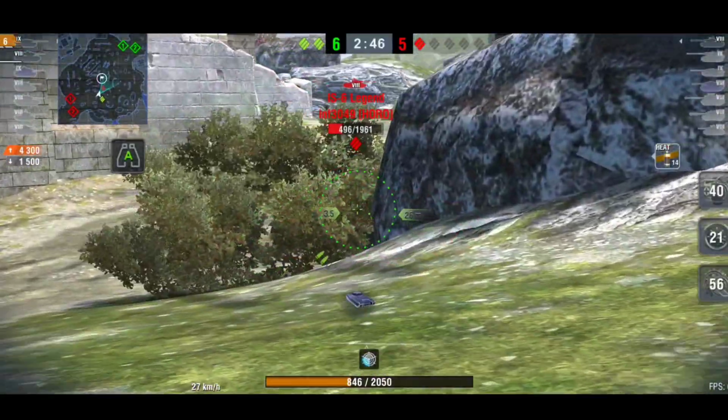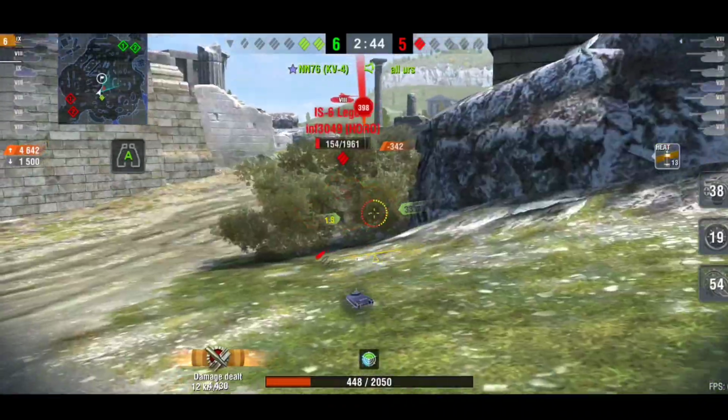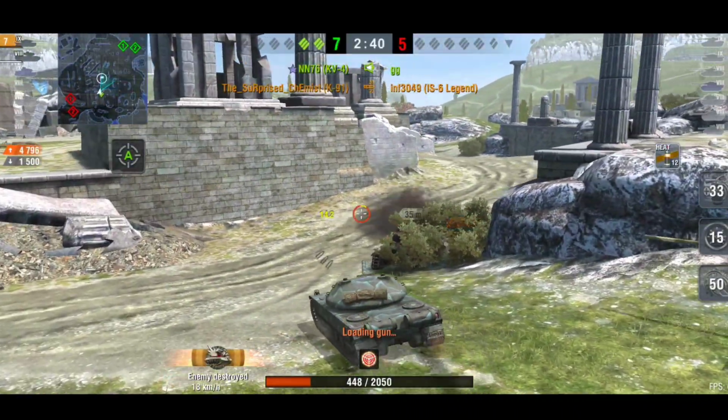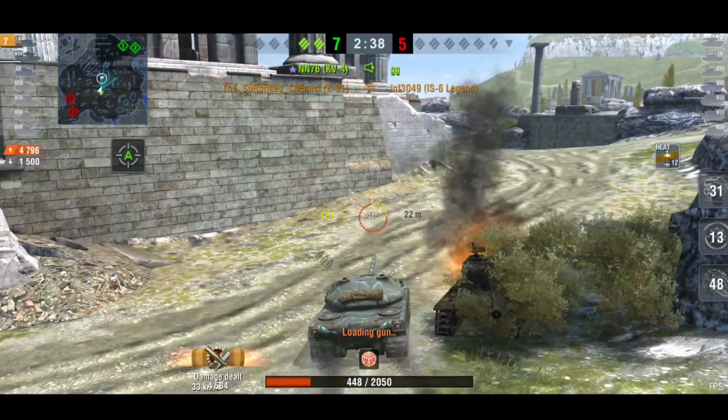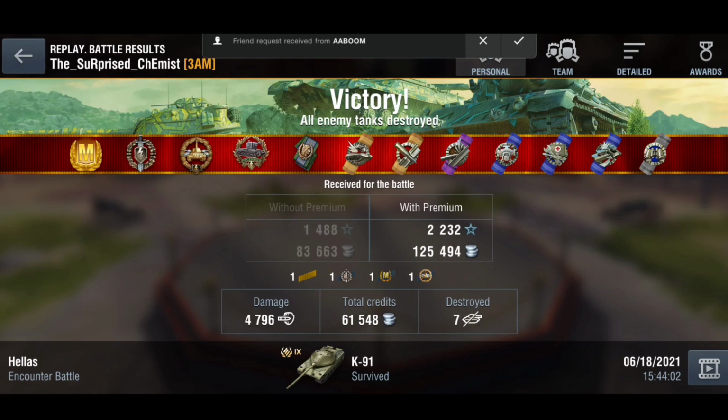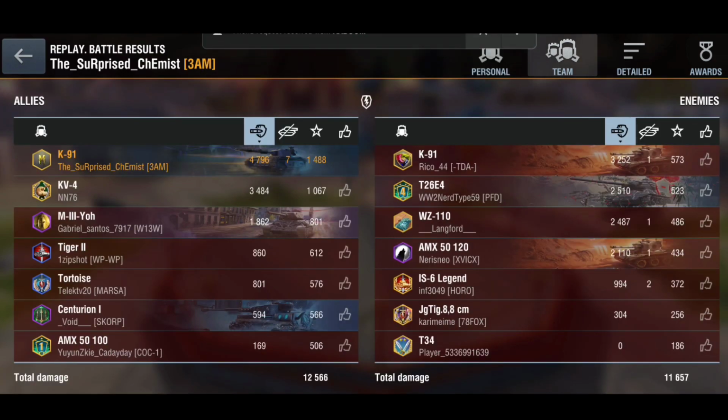He is going to rush forward. He can actually take a shot or 2 from this IS-6. He is now a one shot, and he does clear him. So that was pretty quick game for the damage he gets. I mean, still 4.7k damage, and he gets the 7 kills. So a well-deserved ace there. Nice amount of credits earned, and he gets the Rizani medal as well.